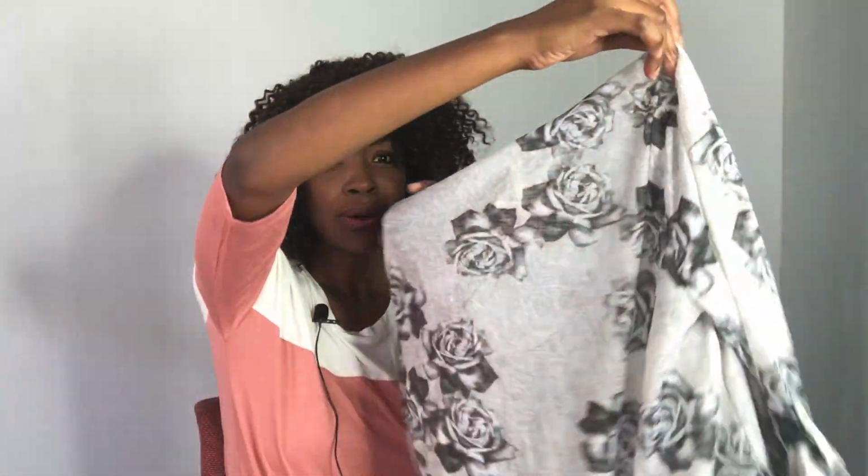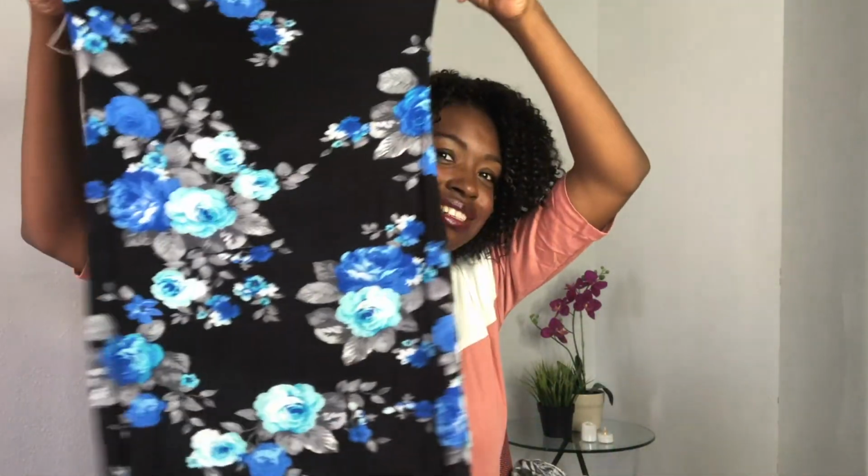I like floral print, and we're getting closer to spring, so this is so cute. Can't wait to try that on. And then another one. This is like three outfits. Is it a skirt? Oh my gosh. It's a skirt. It's a maxi skirt.